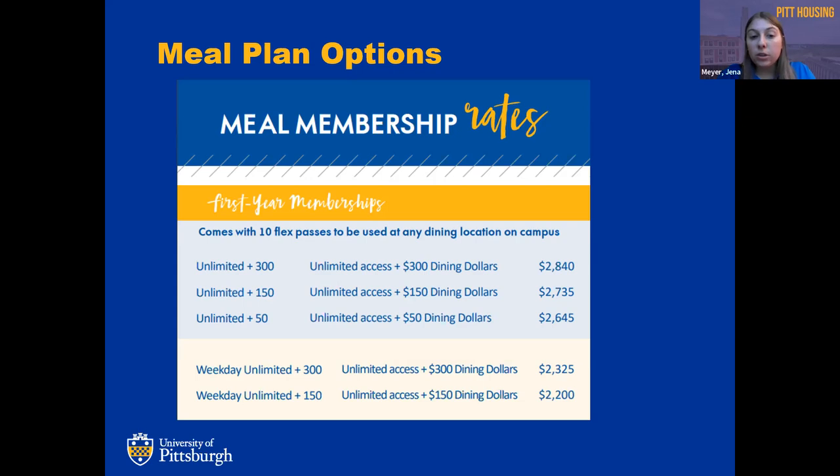And then you can also contact Panther Central at any time. Right now they're open 24/7. You can contact them by chat, phone, or walk-in. So if you're on a tour on campus, you happen to be visiting Pittsburgh this summer, feel free to stop in. And then we do have more upcoming Zoom sessions that you can sign up for if you have any additional questions that you want to throw out there.